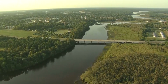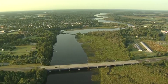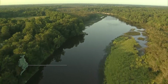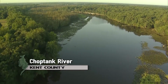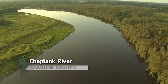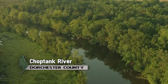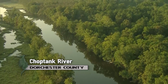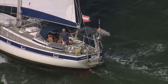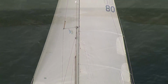As we continue to fly southbound, we see the beginnings of Delmarva's largest and longest tributary to the Chesapeake Bay. It's the Choptank River, slowly meandering south, tucking and turning through 4 counties, supplying waterborne transportation for 71 miles before dumping its reservoir straight into the bay.